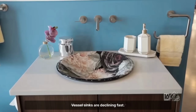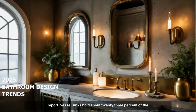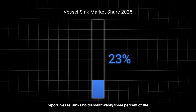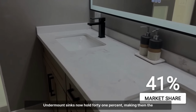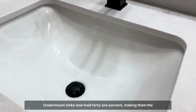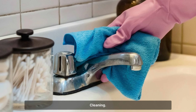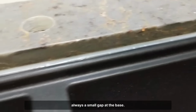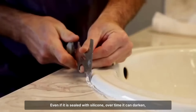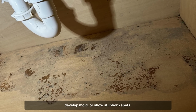Vessel sinks are declining fast. According to a 2025 bathroom industry report, vessel sinks hold about 23% of the market share in the sink category. That is down from 35% 5 years ago. Undermount sinks now hold 41%, making them the clear industry leader. One of the biggest complaints? Cleaning. Because vessel sinks sit above the countertop, there is always a small gap at the base. Even if it is sealed with silicone, over time it can darken, develop mold, or show stubborn spots.